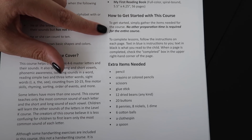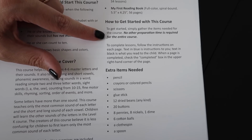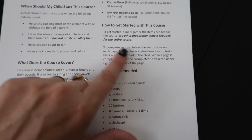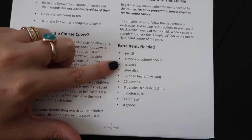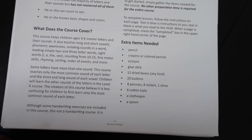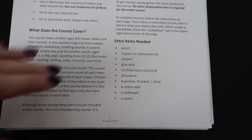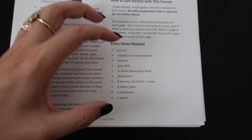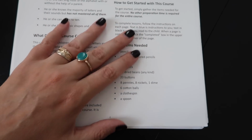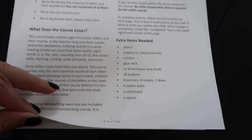And just like most things with the good and the beautiful, you just have to gather the items that are needed, and I'll show you that in a second, but there's no prep time. It's just open and go. You just follow the instructions on each lesson, and here it lists for you all the extra items that will be needed throughout the course. So I would recommend just going through and looking, if you're gonna do this, and gathering all this stuff up and putting it in some kind of a bin for your child. That way it's separated, you know you have it all, and you won't have to be scrambling looking for anything later.